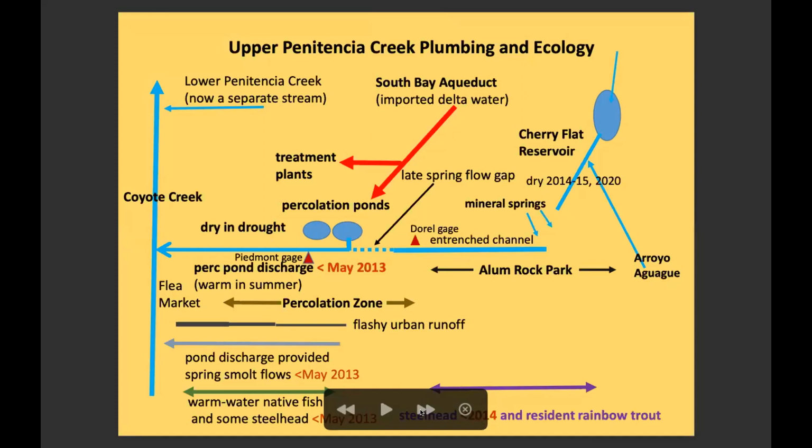Okay, this is Penitencia Creek, and Penitencia Creek is the downstream tributary to Coyote Creek. It is the one downstream tributary that could actually support steelhead. Next slide, please.